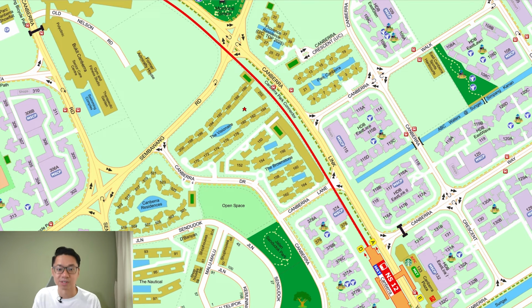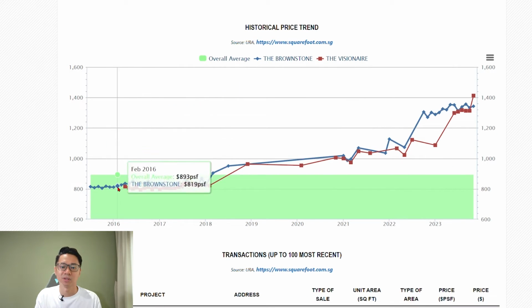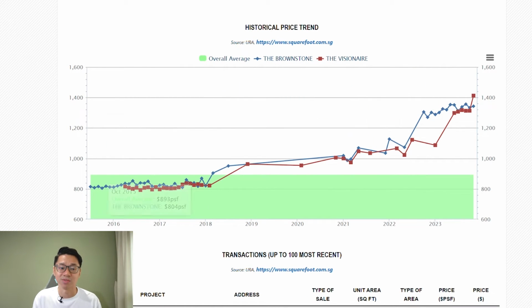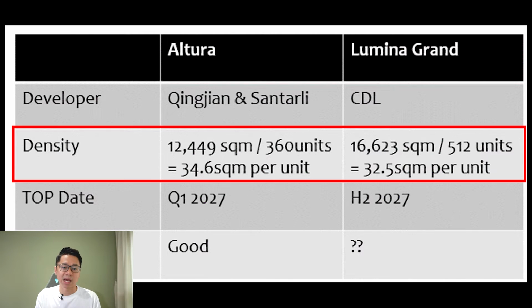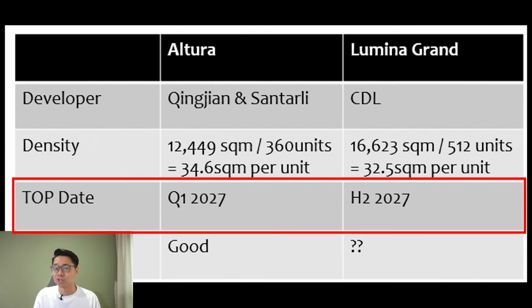and assess for yourself whether there's indeed any material difference. And in terms of price performance, this is the price trends and the profit owners from these two developments make. You notice there isn't honestly any much difference. Next, Lumina Grand has a larger land size and has more units, but in terms of how dense the development is, both are almost the same as well. In terms of TOP key collection date, almost the same too, both in 2027.